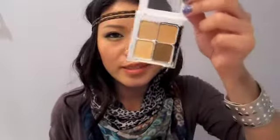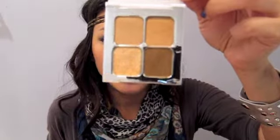And I don't know what it is. Maybe it's the warmer tones. It just doesn't look good on me, or I don't like the way that it looks on me. But the colors are pretty, that I will give. But I won't purchase that again because I barely even touched it.